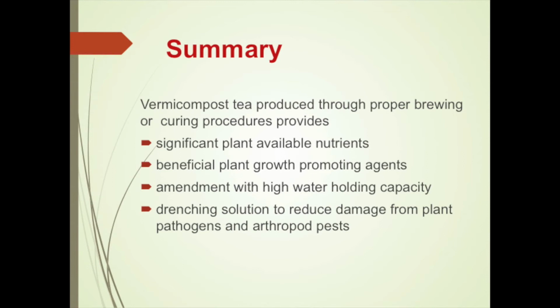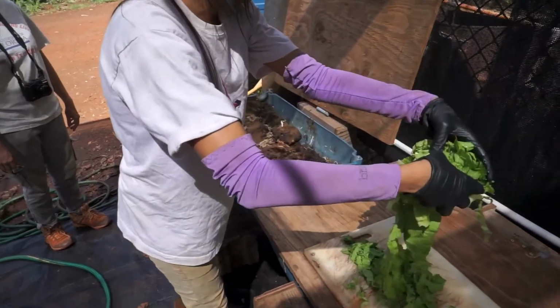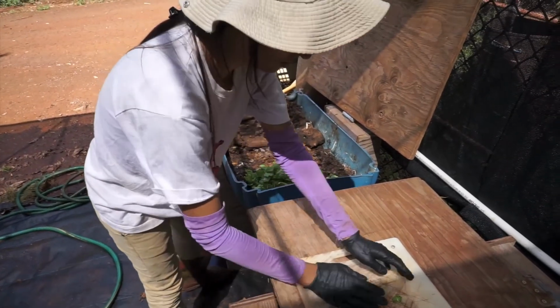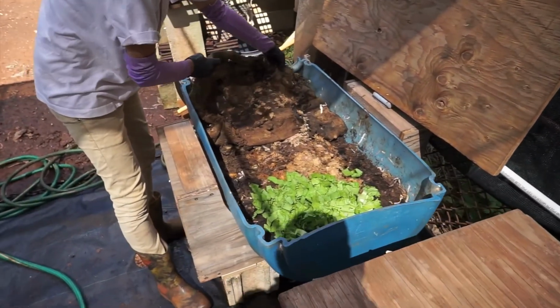In summary, vermicompost tea produced through proper brewing or curing procedures can provide significant plant-available nutrients, beneficial plant growth promoting agents, and provide an amendment with a high water holding capacity. In addition, drenching with uncured vermicompost tea can also reduce damage from plant pathogens and arthropod pests. Due to the multiple benefits that we could gain from using vermicompost or vermicompost tea for crop production, it will be a good idea, especially for organic farmers, to construct a vermicompost bin to recycle food or farm waste while reducing the reliance on external inputs of organic fertilizer and reducing pest and pathogen damage in your farm.